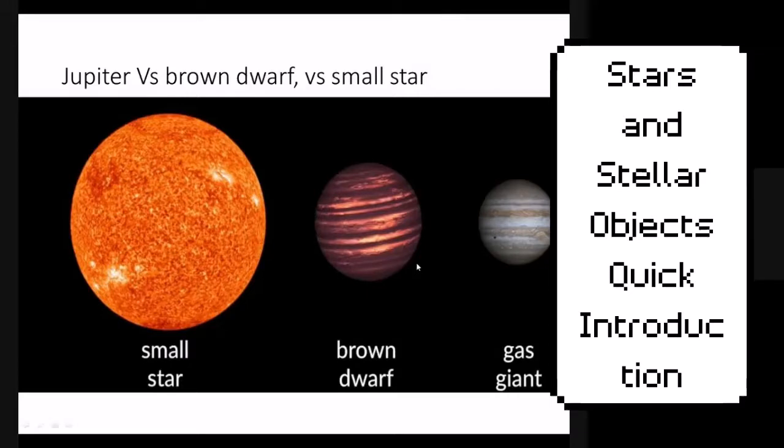Well, here's the thing. Because it's got no fusion to push out, all it does is as you add more mass, gravity just pulls it in and pulls it in more. So even if you were to throw more Jupiters into this thing, gravity would just crunch them closer together. It would compact it. And what that does is actually heat up the brown dwarf more and more. So as you add more mass, it'll actually get hotter and hotter inside the brown dwarf.